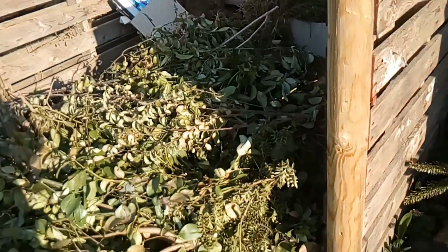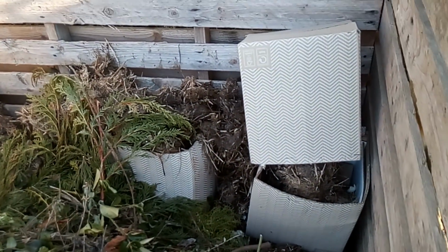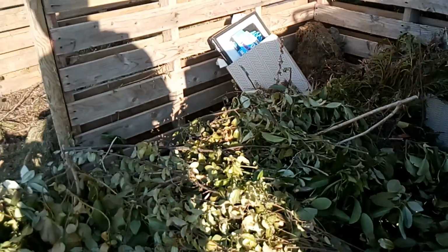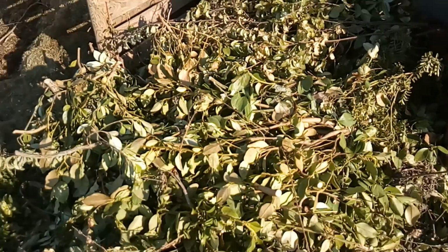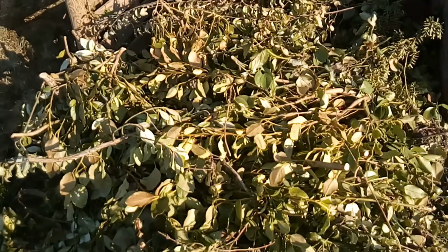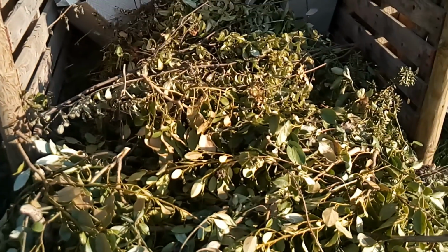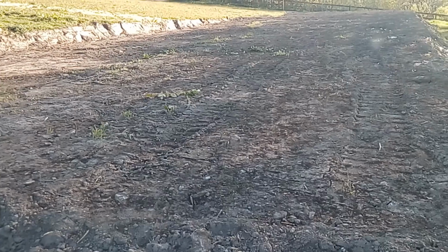But as you can see, we've got a fair bit of stuff in here in the back. I've just put some manure on top of that, as there's a lot of cardboard which takes a bit of the nitrogen from the soil, so I thought I'd add some dung just to help bring that back a bit. Also, all this wood is going to take a bit of nitrogen from the compost, so again it will help break it down a bit quicker, but also replace some of the nitrogen that will be lost.